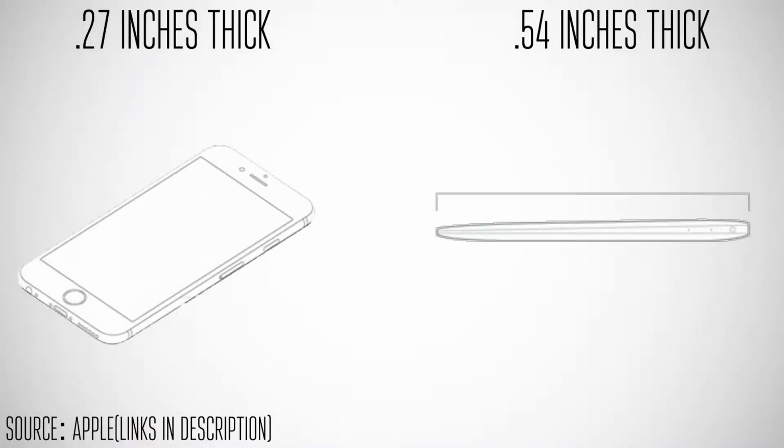So the next thing I want to talk about is the dimensions. The only one that really matters, other than the 12-inch screen, is the thickness. The iPhone 6, just for comparison, is 0.27 inches thick. This, at its thickest point, this laptop is 0.54 inches thick, which goes to show how ridiculously thin this laptop is. It is double the thickness of the iPhone 6 in its thickest spot. In its thinnest spot, it's pretty much half the thickness.